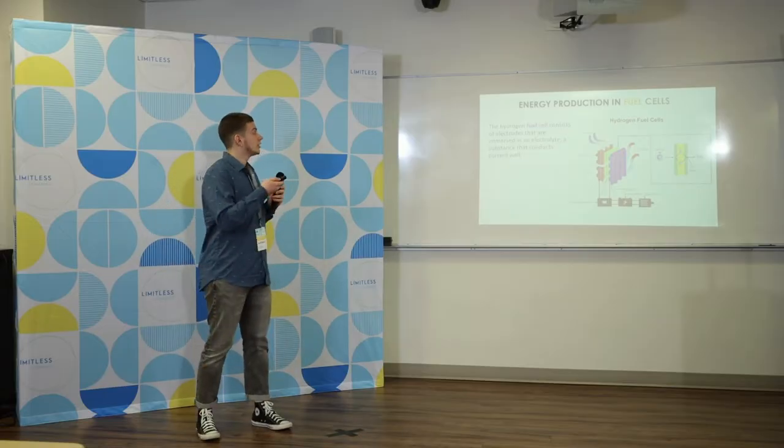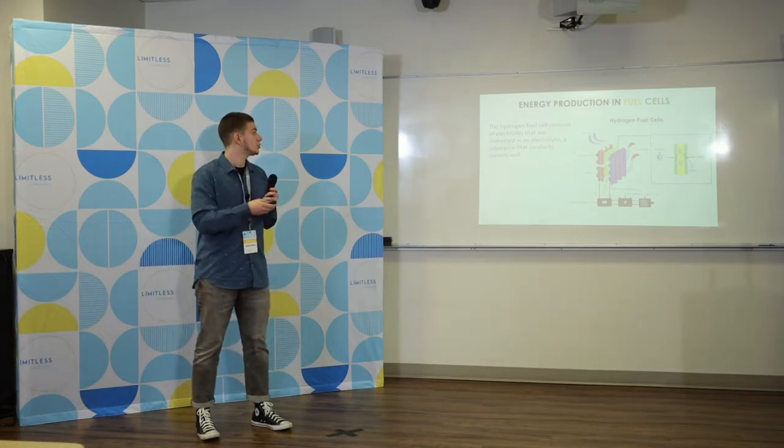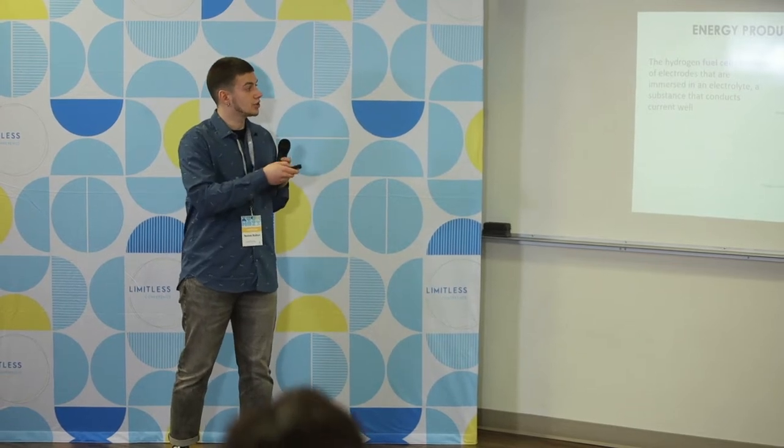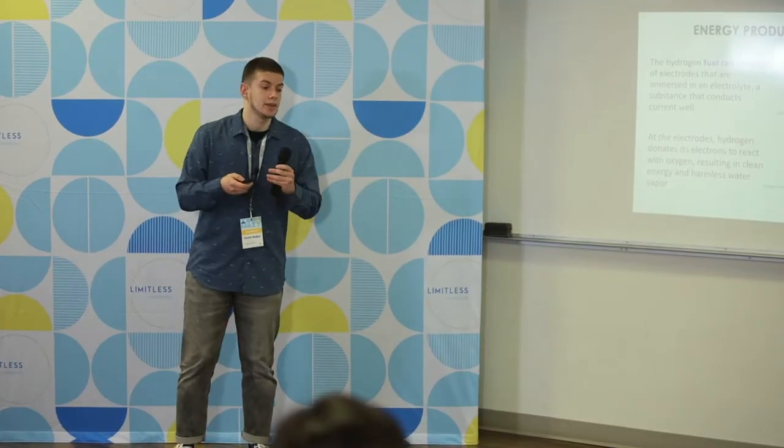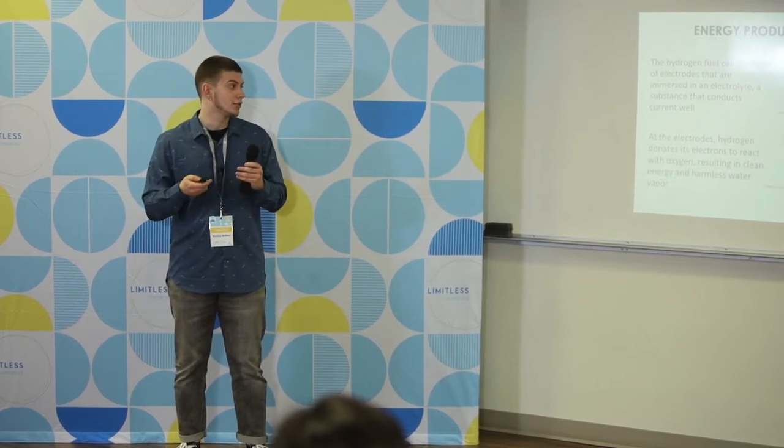As we can see on this slide, a hydrogen fuel cell consists of two electrodes, cathode and anode, which are immersed in electrolyte. Electrolyte is a substance that conducts electricity well. The reaction that occurs on these electrodes is that hydrogen donates its electrons to oxygen, and this creates water vapor and energy. That is why scientists look forward to using hydrogen in fuel cells, because it will be the most effective way to produce energy and it will be safe.